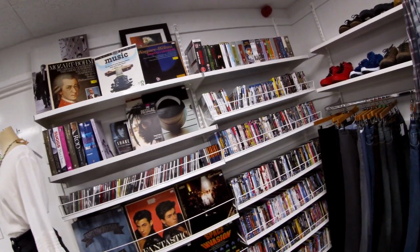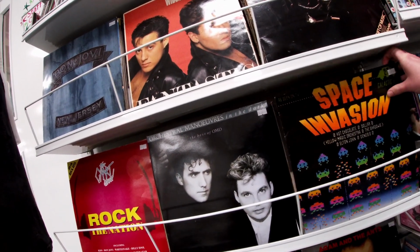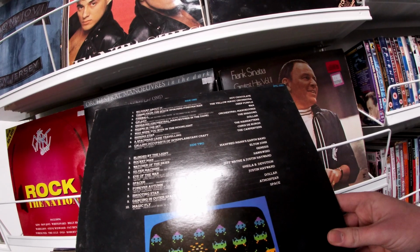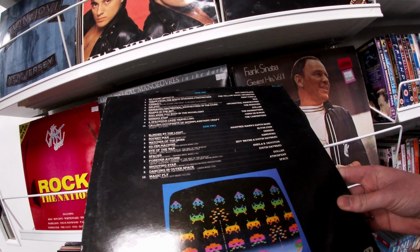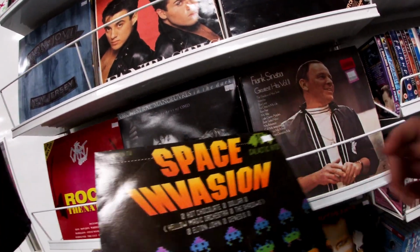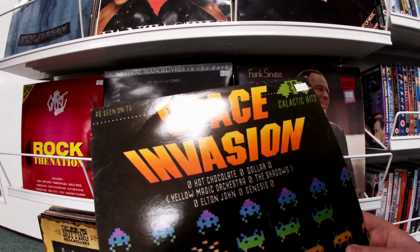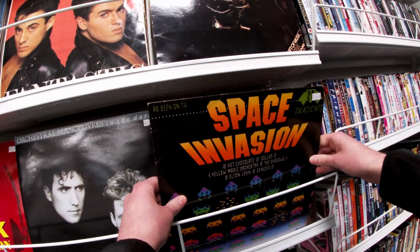Back over to one of my locals. This is the DVD, game and vinyl section, as you may have recognised it. And this was me being confused as to what this vinyl was. I originally thought it was going to be Space Invaders, because obviously I just didn't read it properly, because it's Space Invasion, and not Space Invaders. I personally want to have a small vinyl collection of gaming related vinyls. But yeah, didn't pick it up.